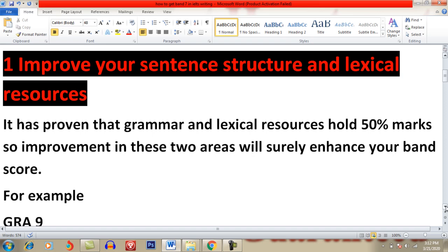So how will you improve these two areas? For that, you have to work on your grammar. In grammar, you have to learn simple sentences, compound sentences, complex sentences, passive sentences, and conditional sentences. You must write various sentence structures in your IELTS writing. And for lexical resources, you have to learn various words.